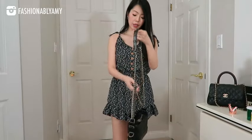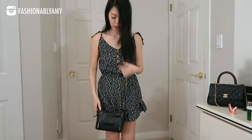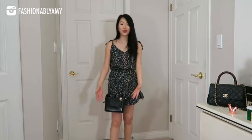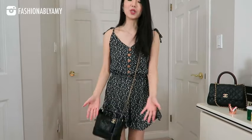If I were to wear it crossbody, super long, it's not something that I do often, but I do it once in a while. It's really cool though. I know some people think that it's kind of crazy, but it really isn't. I know it's super long, but the intention of it is to make it super unusual and long.